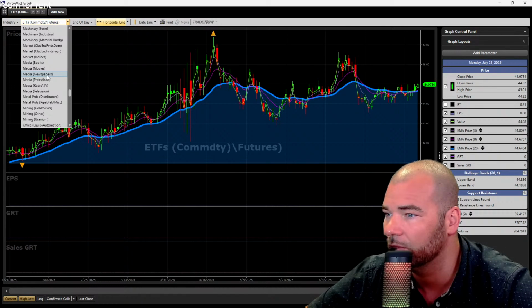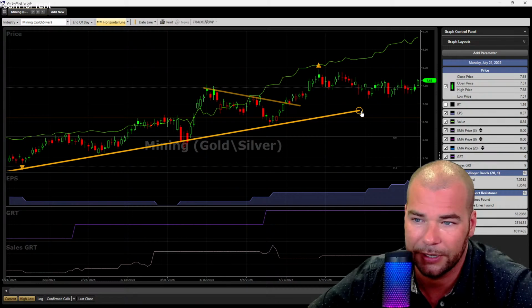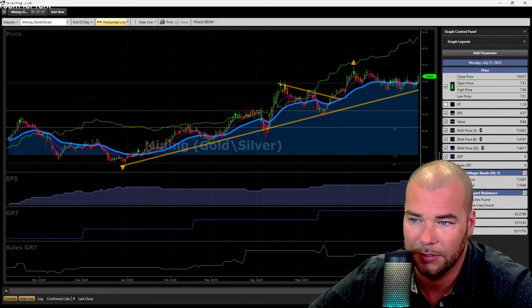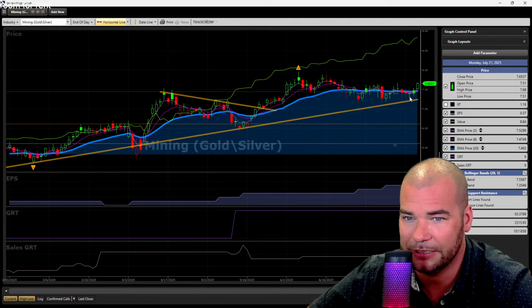Mining. Take a look at gold real quick. There it is. Yep, there it is, right? Look at that. We approached it. Didn't even get to retesting it, really. This today really diverged us back above it.